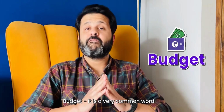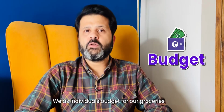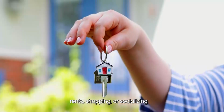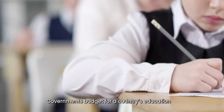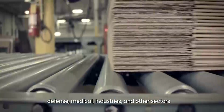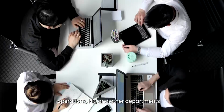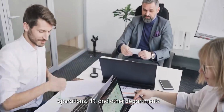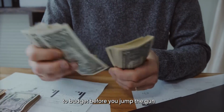Budget. It is a very common word we hear on a day-to-day basis. We as individuals budget our groceries, rents, shopping or socializing. Governments budget for a country's education, defense, medical, industries and other sectors. Companies budget for their marketing, operations, HR and other departments. Similarly, for studying abroad, it is super essential to budget before you jump the gun, isn't it?